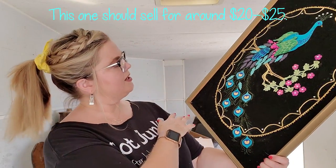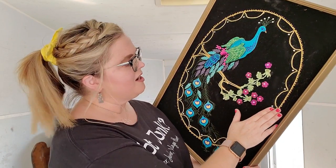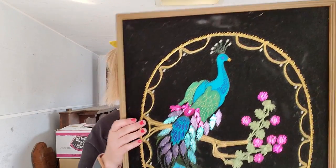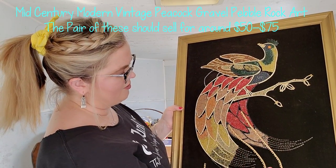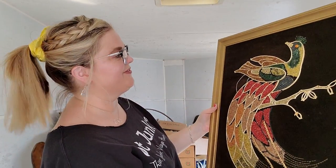And this is another peacock here, and this one has thread. This is almost like a patch here, and then all of this beadwork and sequins. No maker's mark on them though, unfortunately. And then this one, the stonework with all these, this is on like a brown velvet. I just think they're neat.